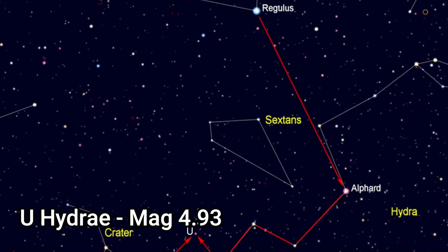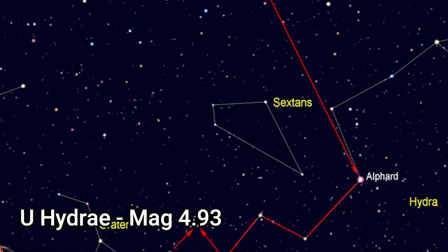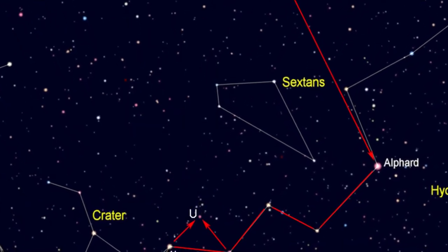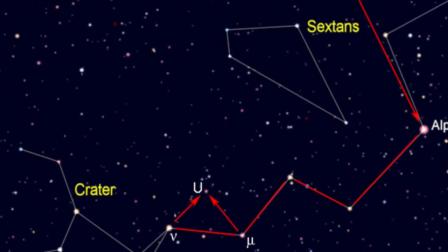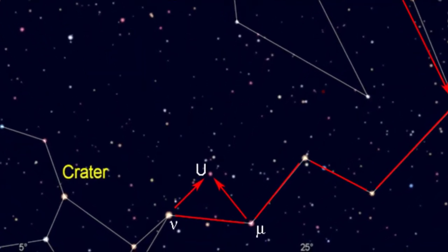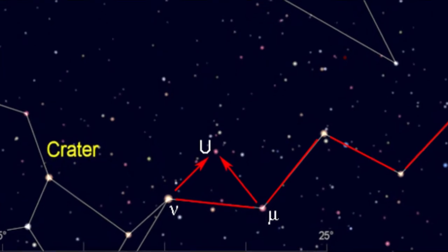And U Hydrae is another carbon star, one of the few carbon stars that can be seen without binoculars, as it's a giant with an apparent magnitude of 4.93. It's about 677 light-years from us.